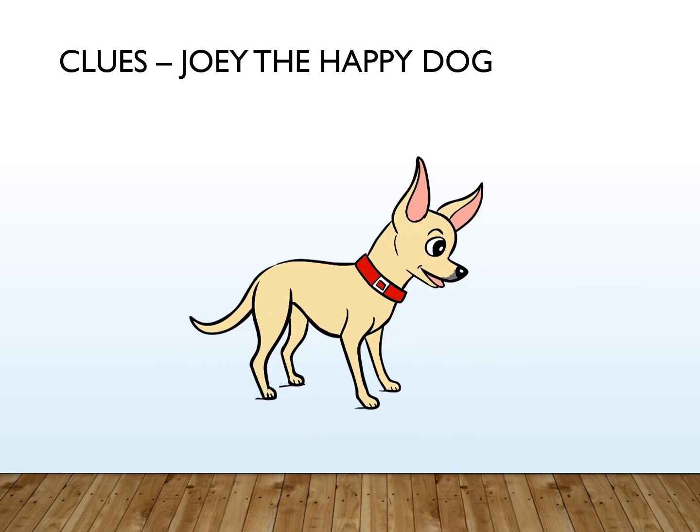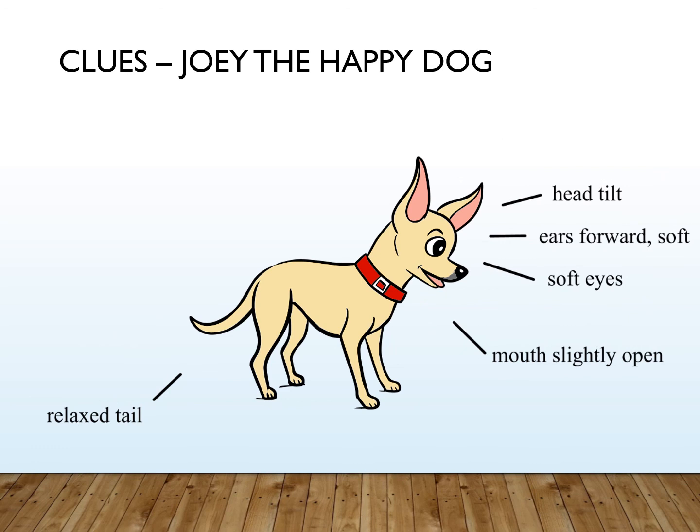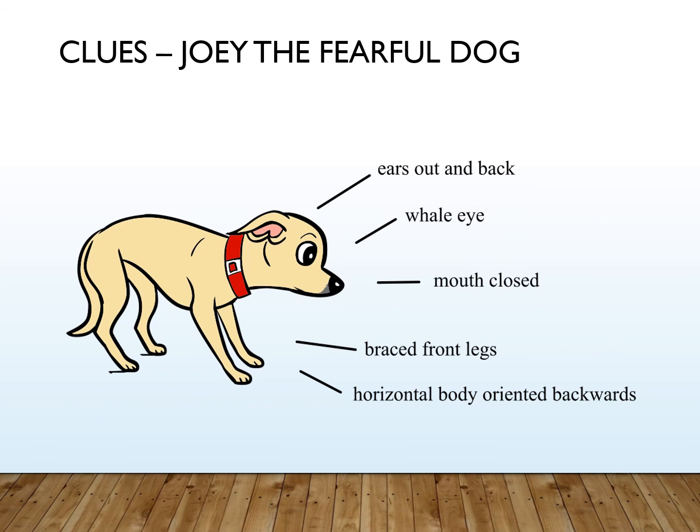So here's Joey the happy dog. Head tilt, ears forward and soft, soft eyes, mouth slightly open and a relaxed tail. So yes, that's a happy dog. And then here's Joey the fearful dog. Her ears are out and back, whale eye, mouth is closed, braced front legs, and the body's a little bit back. That's a fearful Joey.